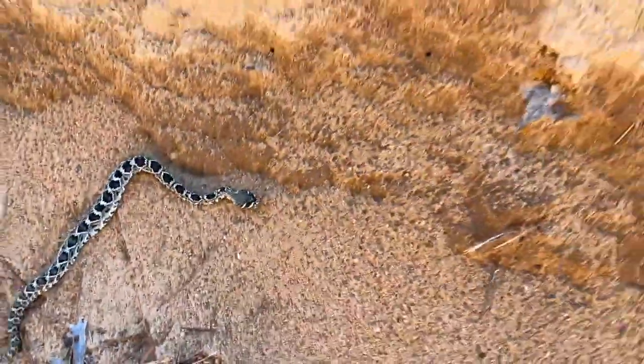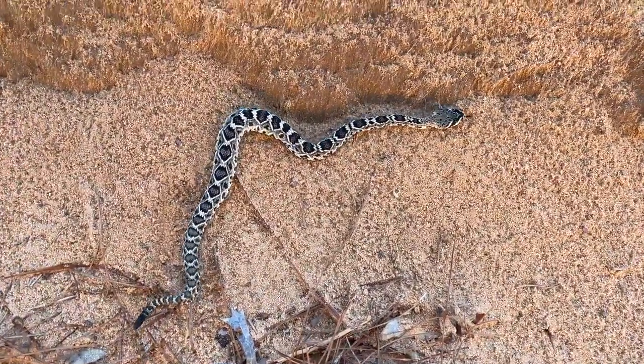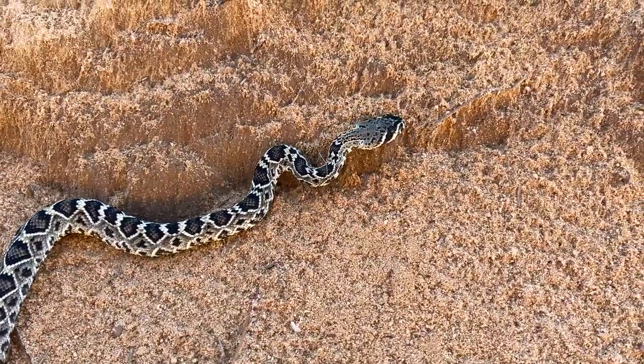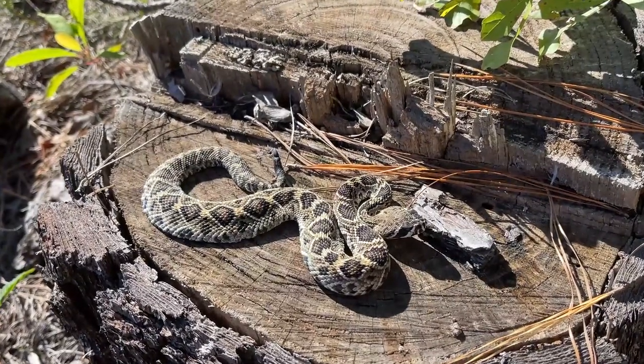Look at the size of this thing. It's the size of a giant pygmy. And it's a freshly born eastern diamondback. That is so sick. That is a very special snake.